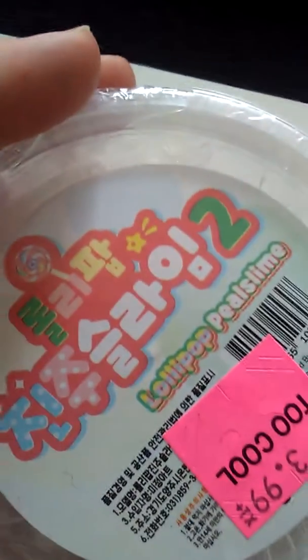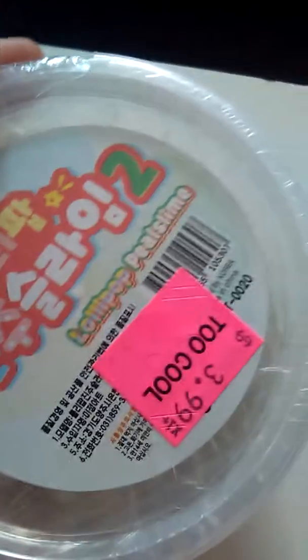Store called toocool. Now the first slime I have is this slime, which is a Chinese slime, but it's very amazing. So here it is. It has like pearls and hearts in it, and it's very, very squishy and fun to play with. Now let's get on with the next one.